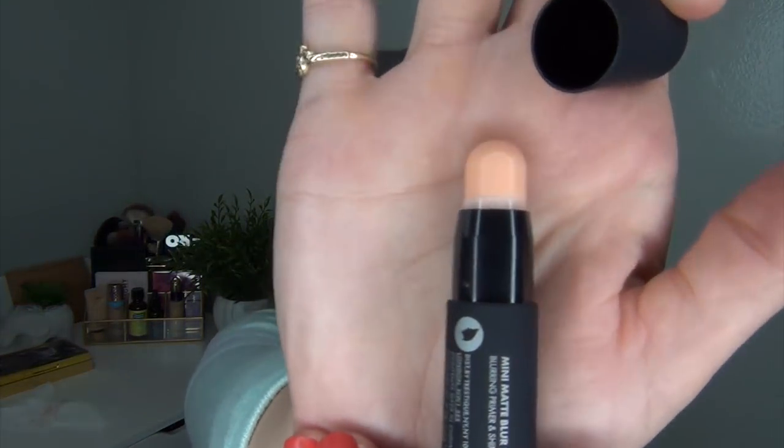And then the last two products I got were the Tristique Mini Matte Blur Stick. We'll try this. It's like really pink looking. I don't know if this is supposed to be like, oh my god, there's like no product in that. That's all you get. Well, it is definitely mini. I will say that. But I will definitely try that out and see if I like it.